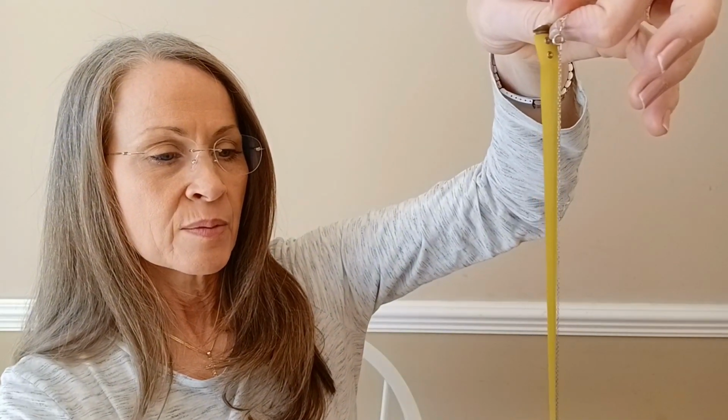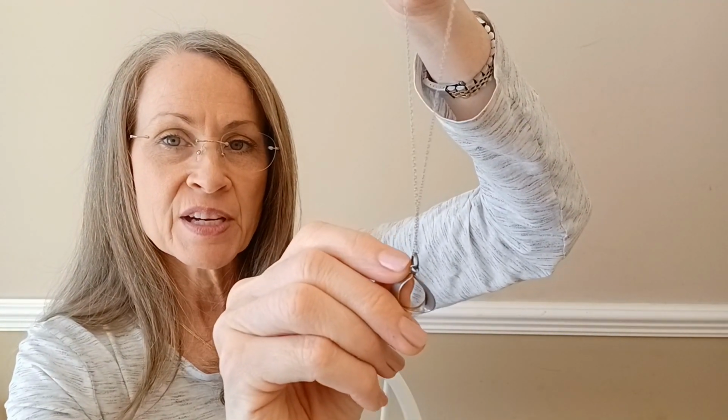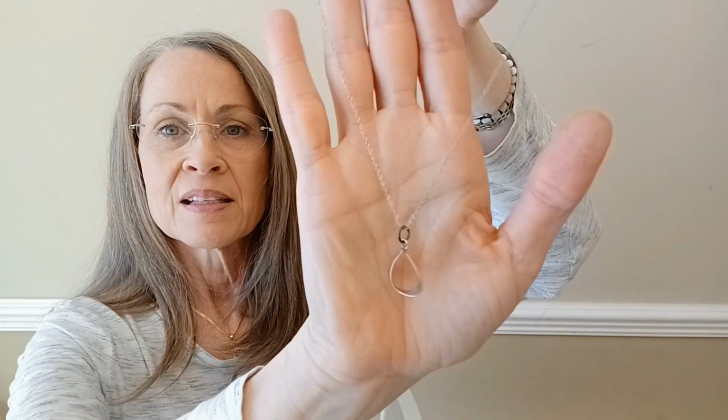The drop on it is about 8.5 inches. The little pendant is 3/4 of an inch from the top of the teardrop to the bottom of the teardrop. Very pretty, very dainty and delicate, little teardrop shaped sterling necklace. And that's item number 4.